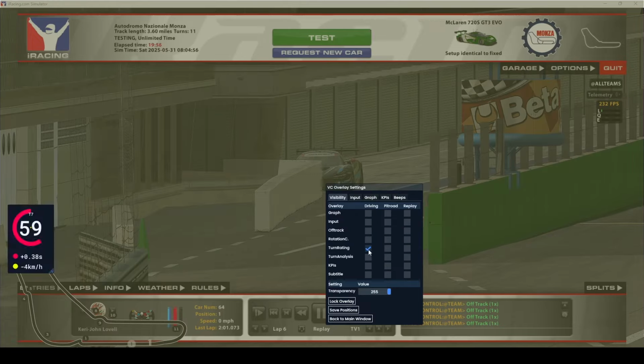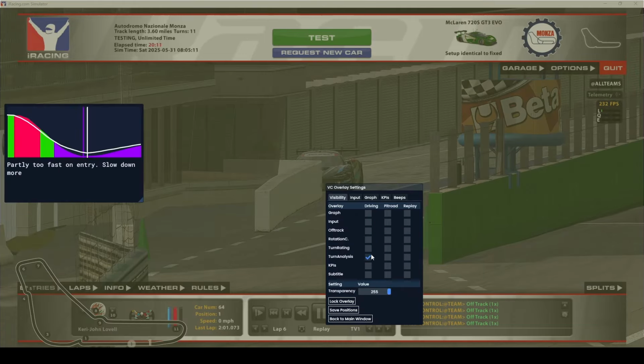Turn rating looks really useful. It gives you a rating, looks like out of 10. That's 5.9 on my last one. Tells you if you're faster and quicker through that or slower, for example. Turn analysis, partly too fast an entry, slow down more. Again, so that goes a little bit deeper into the turn.